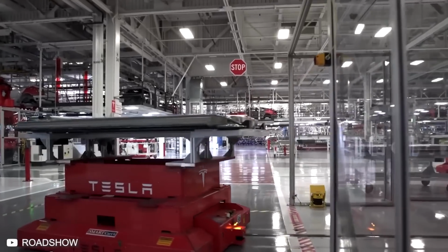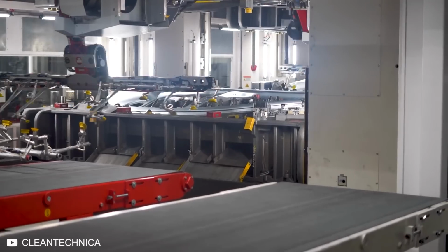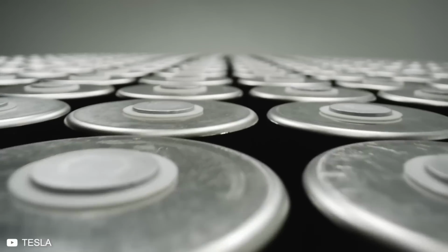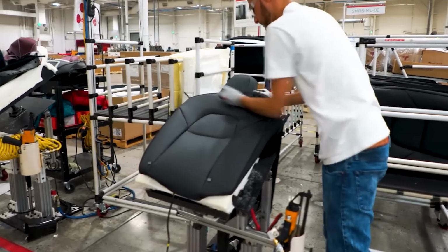Now, Tesla has a criteria for when to use humans and when to use robots. Basically, machines are great at working with parts that are always the same size, like metal, bolts, batteries, and battery packs. But when it comes to working with fabrics, belts, and wires, humans are better.